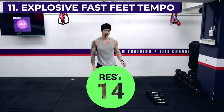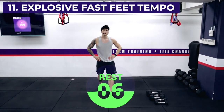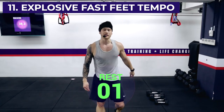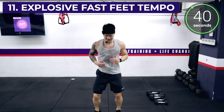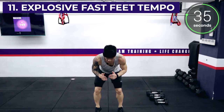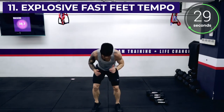And rest. Two more sets here. Long one coming up. I'm gonna try to drag out the long ones to see if I can just endure it. Here we go. Once again, you do not need to follow my pace. You can if you want.